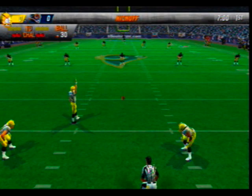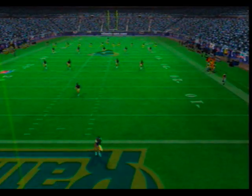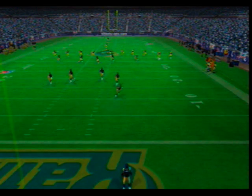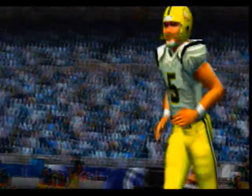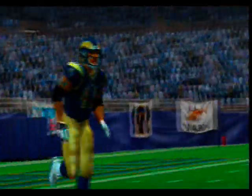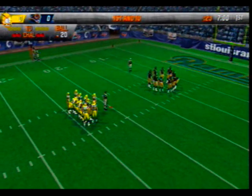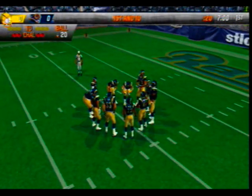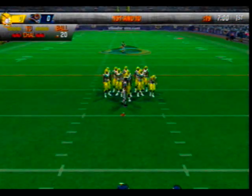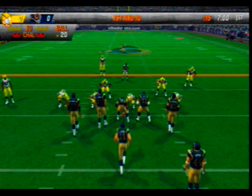Small looks like he's just about ready to kick this one off. Good distance. This one is taken by Anderson. Ball on their own 20-yard line. First and 10.